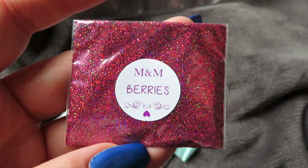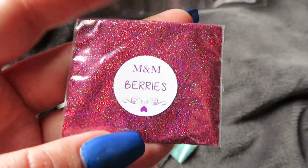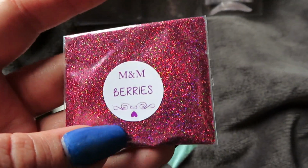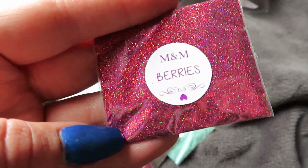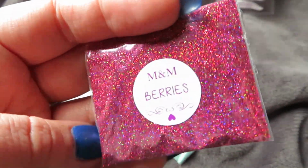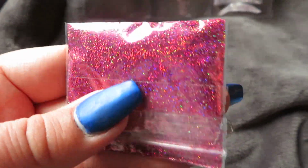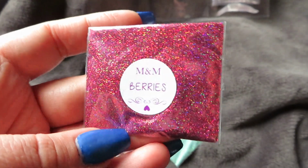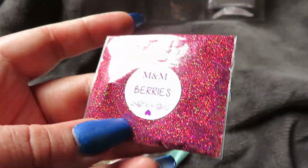And then we got this one here which I'm absolutely obsessed with. It's called Berries and it's a very pinky reddy cherry colour, but it's also very holographic as well. So it's ultra colourful, ultra pretty, and it's just such a beautiful glitter. Definitely up there and one of my favourites.